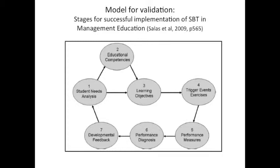This data can then be used to compare against the desired outcomes developed in the first 3 stages of the process. It's also argued that the performance measures outlined in the previous step should measure both the outcomes and the processes within the training. This in turn will allow for the causes of performance to be related to the outcomes of this stage. Developmental feedback is the final stage of the process. It requires that feedback be given to students throughout the simulation process. In turn, this allows for adjustment of strategies and improvement of competencies.